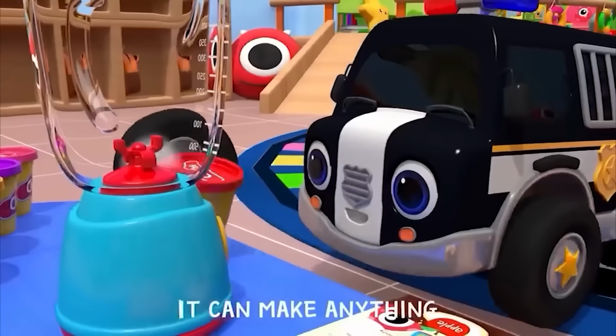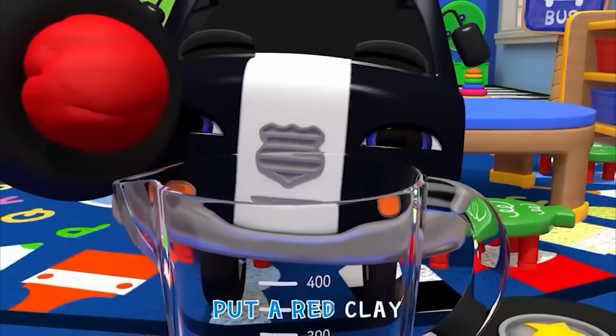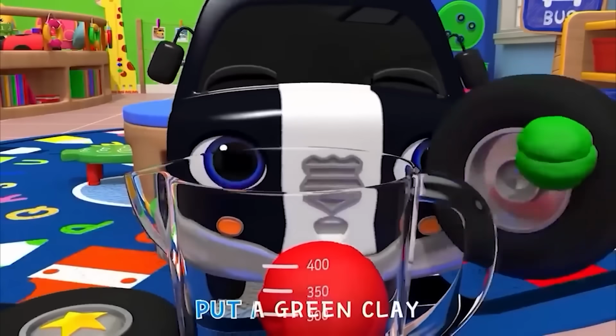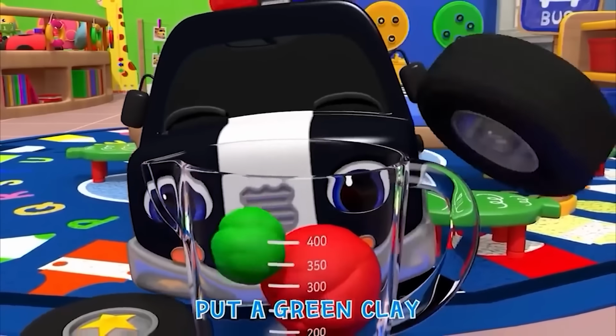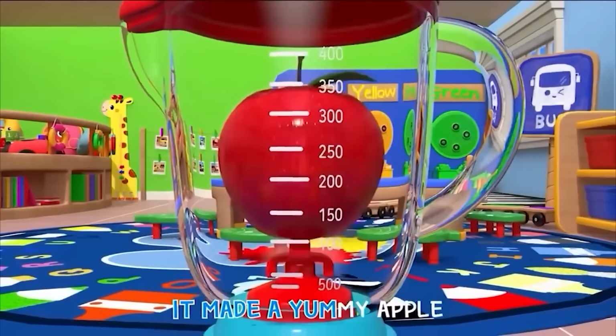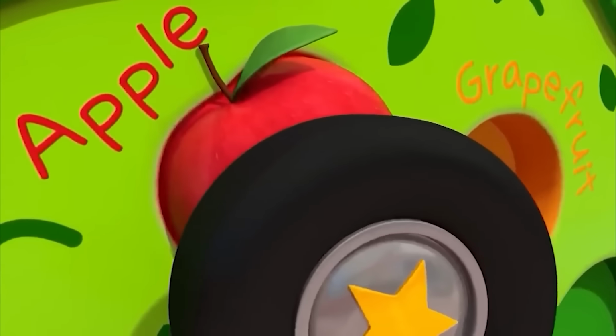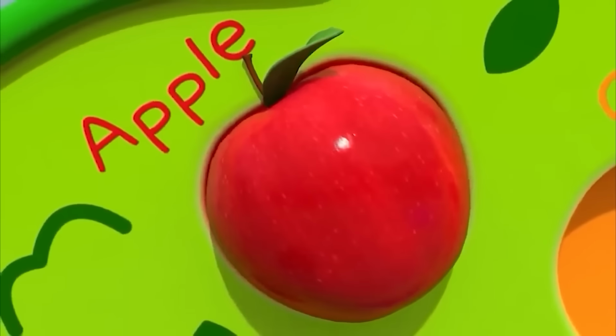Magical blender toy. It can make anything. Put a red clay. Red! Put a green clay. Green! Put a brown clay. Brown! It made a yummy apple. It is an apple. Whoa!